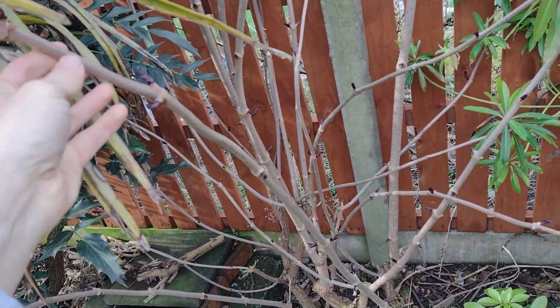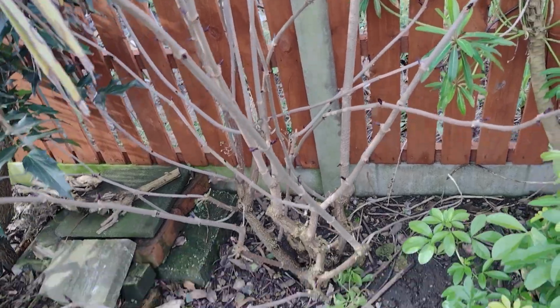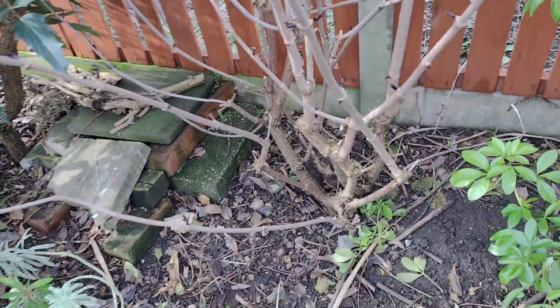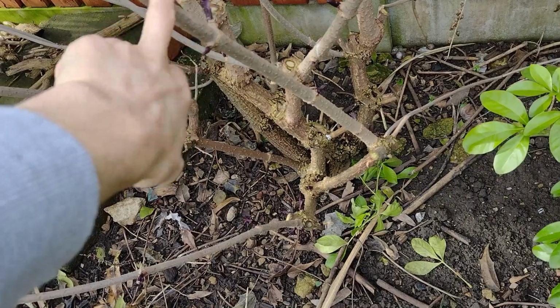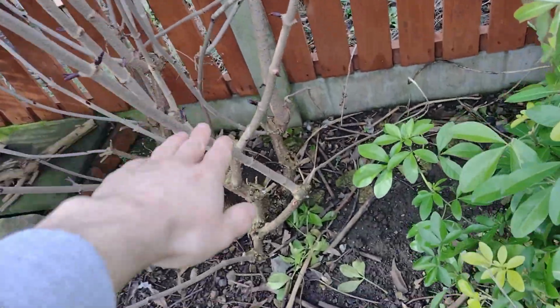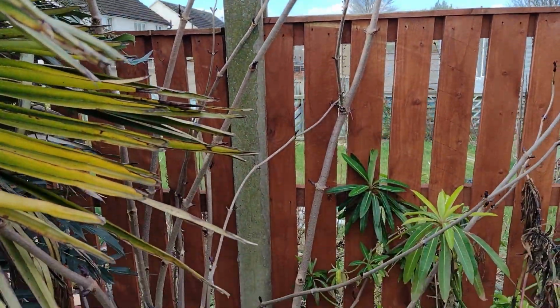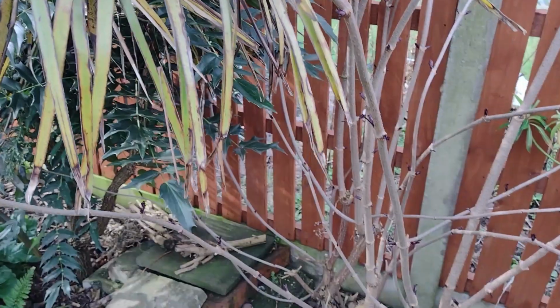The black bamboo, elderberry, Sambucus nigra, that'll be getting cut down soon. Starting to kick into growth now, so that'll get cut back down to here. That promotes growth. I cut that down last year and you get all this growth on it. Really nice flowers on that, burgundy leaves, white flowers, great looking plant.